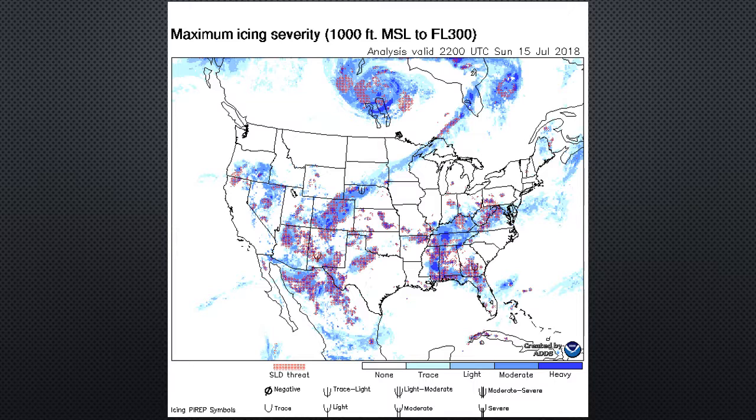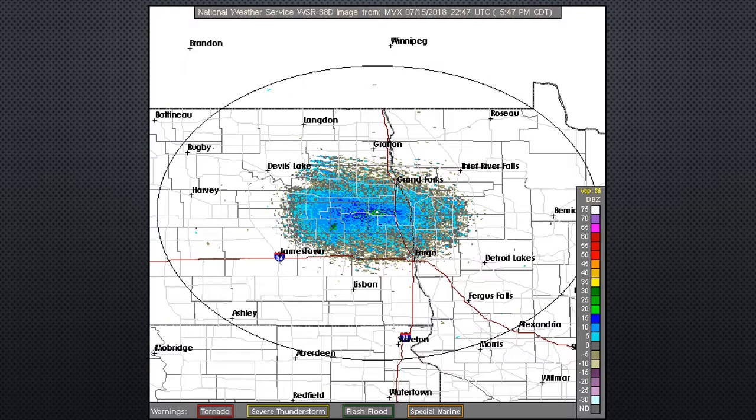Finally, looking at the local weather radar for Grand Forks, it's showing no significant weather returns.